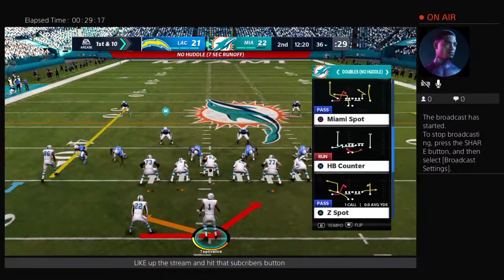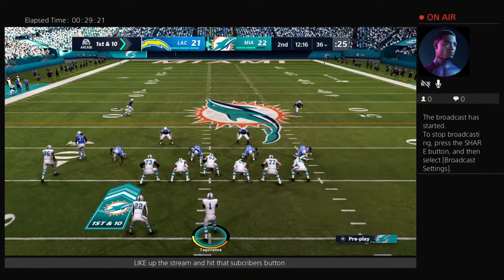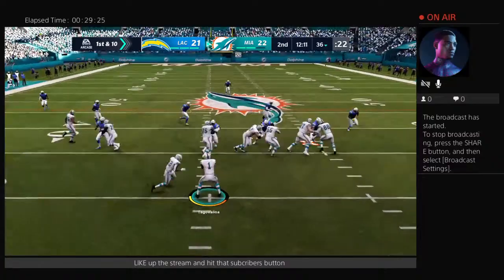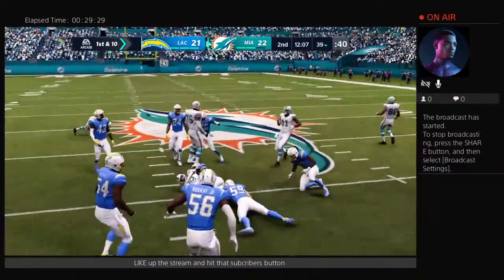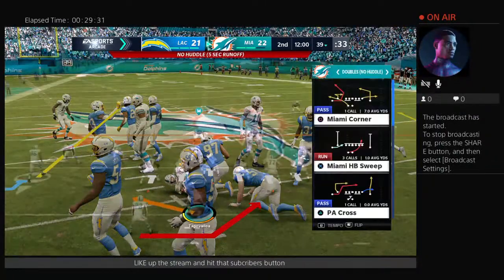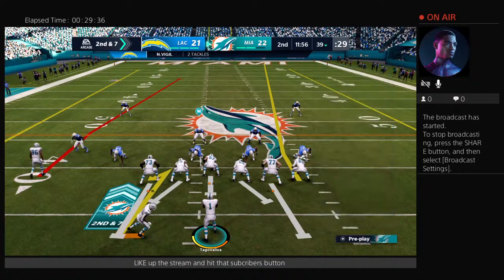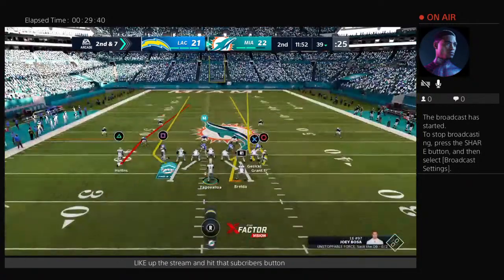So from the 36 now, 1st and 10 for a Miami Dolphin. 1st and 10 at the 36-yard line. Running out of the gun here, Breida. It was Nick Vigil there on the stop. He's brought down at the 39-yard line. A 3-yard pickup brings up 2nd and 7.